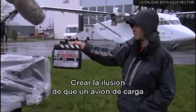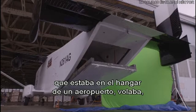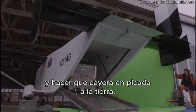Another challenging visual effect involved creating the illusion that a cargo plane, which was actually sitting in an airport hangar, was flying through the air. And not only that, we had to make the ice cream container slide down the loading ramp and plummet to Earth.